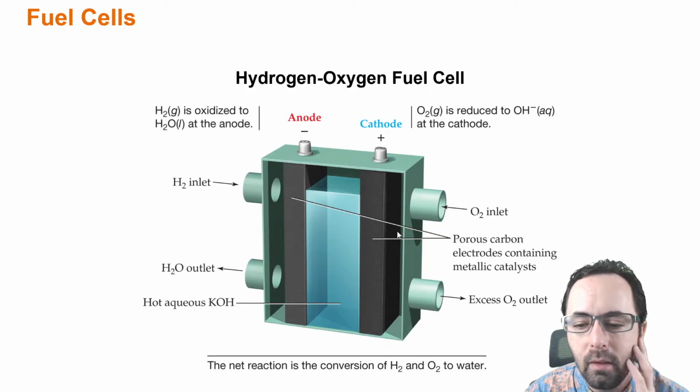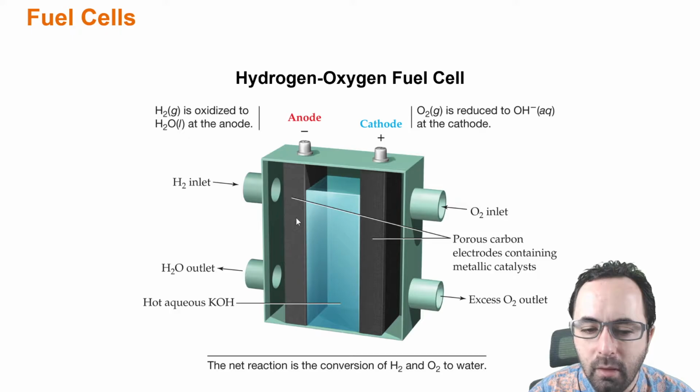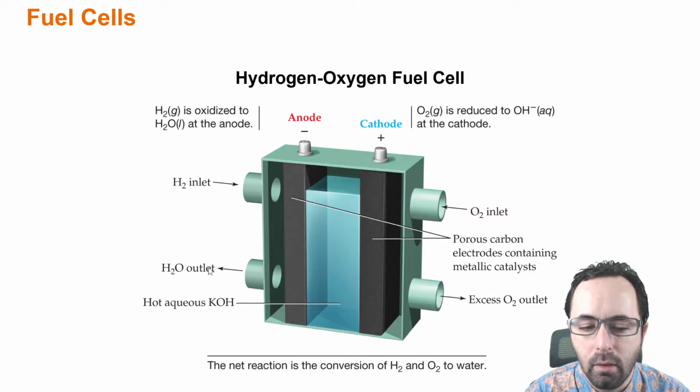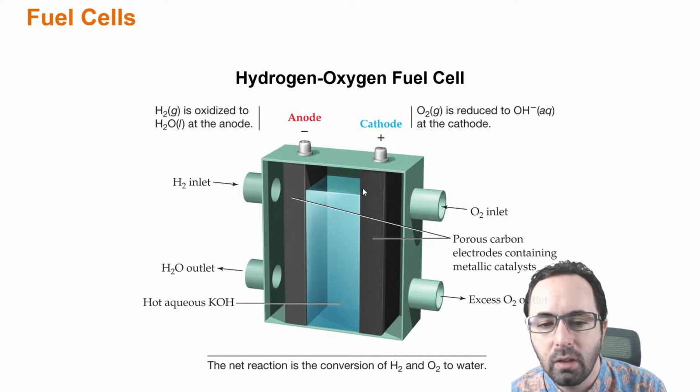What happens here is we have oxygen come in one side, and that will be reduced to oxide ion or hydroxide ion, and then this will attach to hydrogen, which will be oxidized to H plus ions, and together they would make water, which would then proceed out of the outlet here. You can see the electrolyte in here is hot aqueous potassium hydroxide. So the oxygen is reduced to hydroxide, the hydrogen is oxidized to H plus, and those together make water, which passes out of this region here. The oxidation happens at the anode, the reduction at the cathode, and the result is a spontaneous electrical charge that is generated.